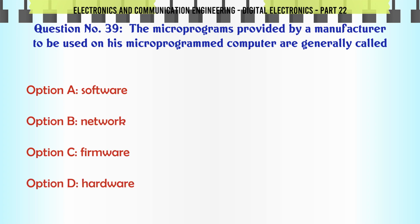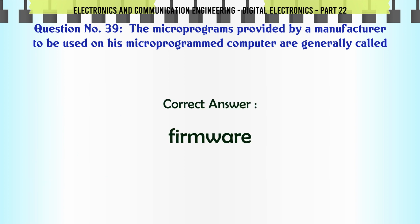The microprograms provided by a manufacturer to be used on his microprogrammed computer are generally called A. software, B. network, C. firmware, D. hardware. The correct answer is firmware.